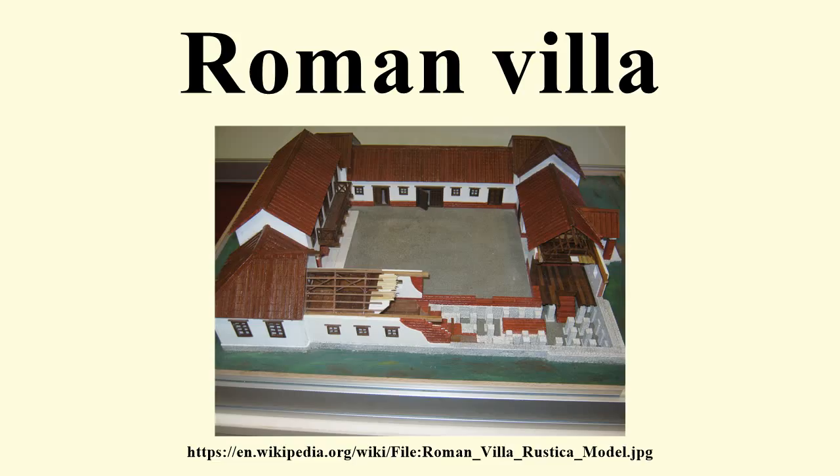Attested Roman villas. Hadrian's villa at Tivoli, Italy. Villa Armira near Ivaylovgrad, Bulgaria. House of Antiope, at the Museum of Mosaics in Devnya, Bulgaria. Fishbourne Roman Palace and Bignor Roman Villa in West Sussex, England. Lullingstone Roman Villa in Kent, England. Villa Romana del Casale in Piazza Armerina, Sicily, Italy. Chedworth Roman Villa in Gloucestershire. Littlecote Roman Villa in Wiltshire.